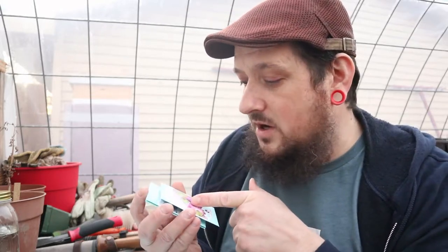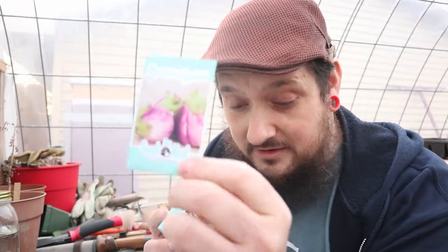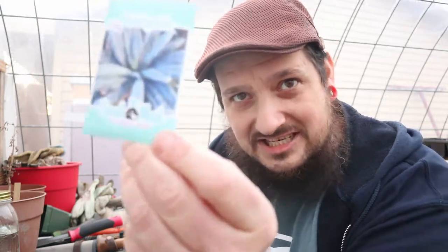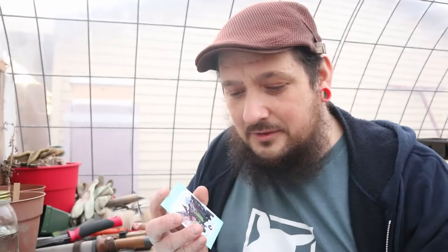All right, what do we got here? A Rosa Bianca eggplant. That is gorgeous. Very gorgeous. Oh, you can see I got a lot of purplish stuff here. What do we got here? The Black Magic kale. Woo! Boom. That's a really nice looking kale.